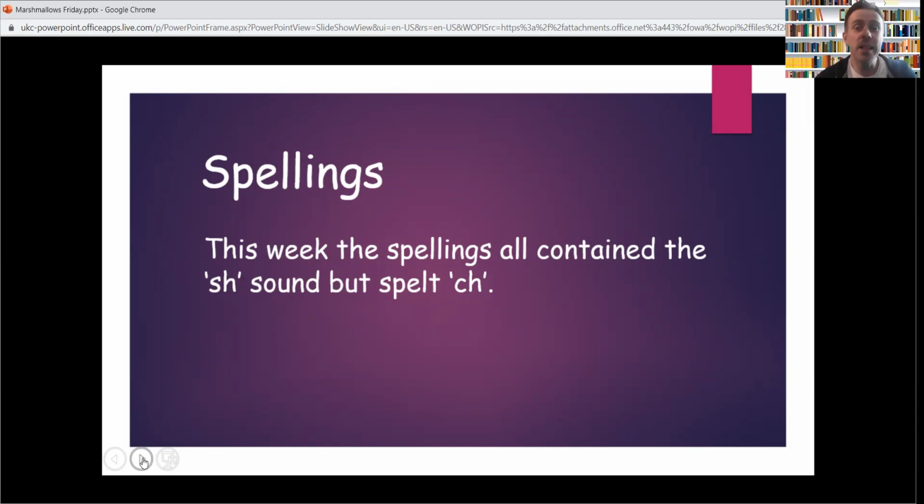Number six is chalet. Chalet. Chalet is number six. Number seven is going to be charade. Charade is number seven. Charade. All right, and the last one, number eight. It's been a long half term. I think we all deserve some champagne. Champagne is number eight. Champagne.